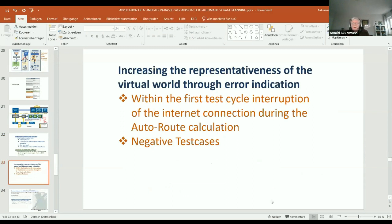To increase the representativeness of the virtual world, we do negative test cases, and we try to interrupt the internet connection during the auto route calculation and see what happens in the navigational suite of NAVTOR. And also, as I told before, we have negative test cases.